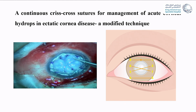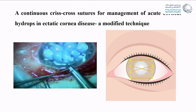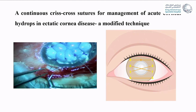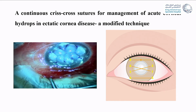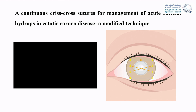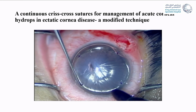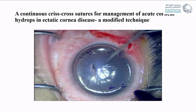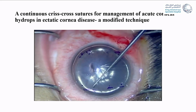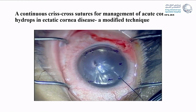We titrate our tension, so we don't want to leave a loose suture in the next few days. We want it still tight, but helping to resolve this edema. Also, the same technique. We like to keep our knot superior.